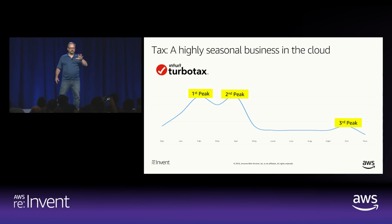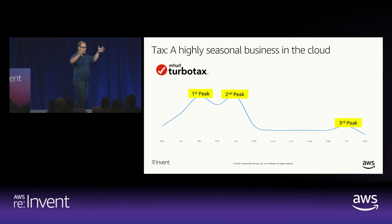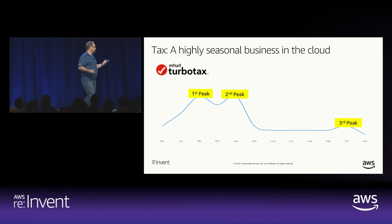We settle down for a little bit of time, and then we hit that April 15th deadline, where most people file, and we get a big peak then. A lot of our focus is around making sure that works well. After April 15th, it calms down a little bit, but as you probably know, you can file for an extension. That extension comes due in the middle of October, which is that third peak.